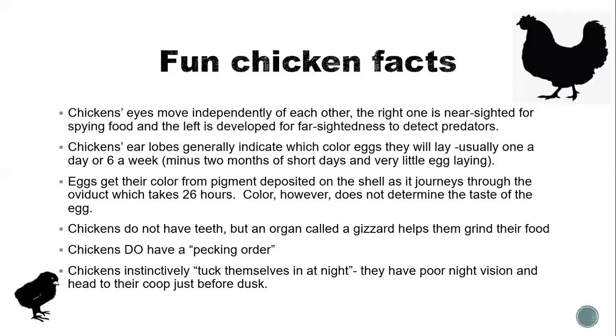The eggs get their color from the pigment that's deposited on the shell as it journeys through the oviduct, and that takes 26 hours, and the color does not determine the taste of the egg. If you were blindfolded, you would not know what color egg you were eating. It's just purely a color thing on the shell.